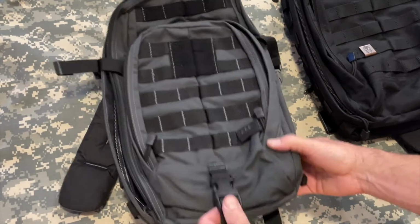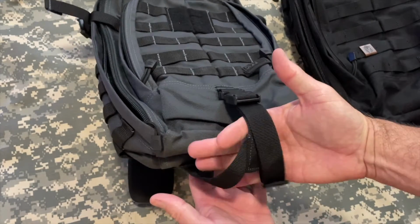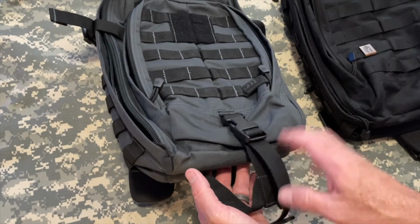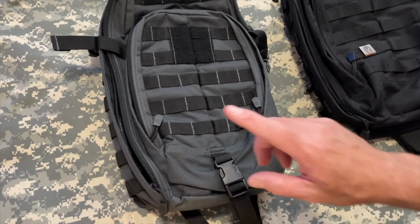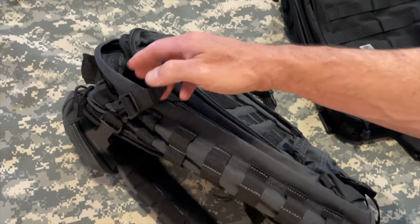On the 10, you do have a Y strap down at the bottom, so you could put like a hoodie or a rain jacket or whatever folded up and cinched up on there. That's kind of cool. With a sling bag, you're kind of limited on space, so having that little bit of extra on the outside is beneficial. It has compression straps.